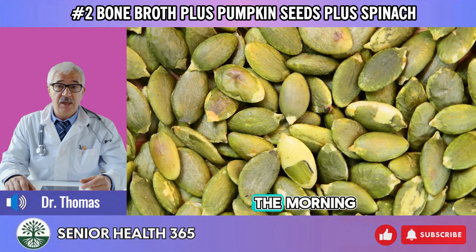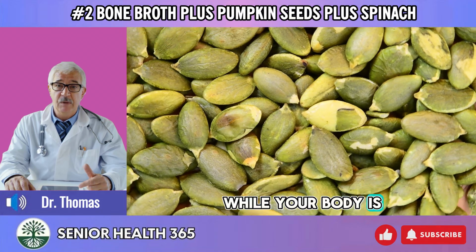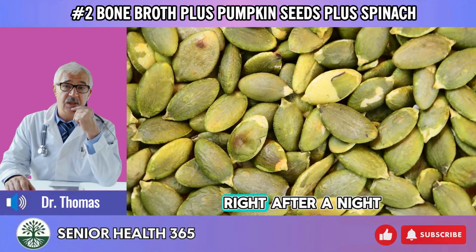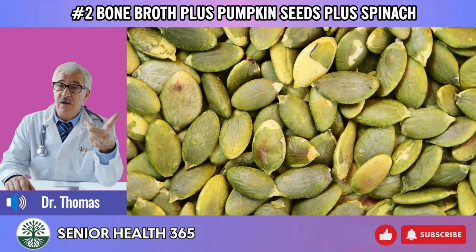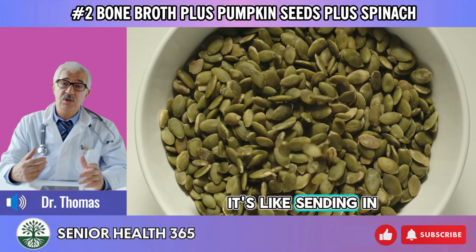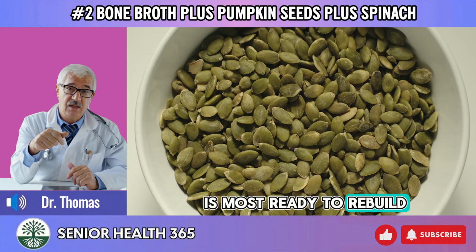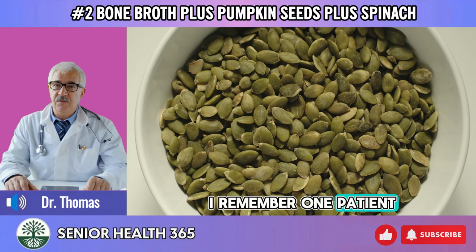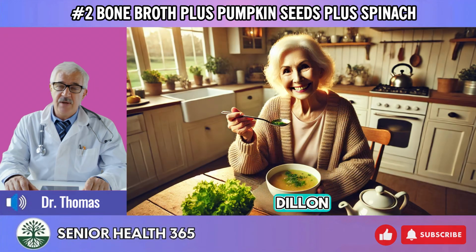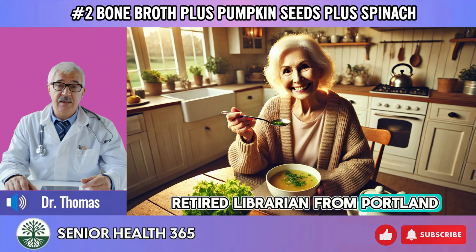Drinking bone broth in the morning gives those nutrients a chance to get to work while your body is still in its most receptive state right after a night of fasting. When inflammation tends to be highest, it's like sending in a team of builders just when your body is most ready to rebuild. I remember one patient in particular, Mrs. Dillon, a 76-year-old retired librarian from Portland.